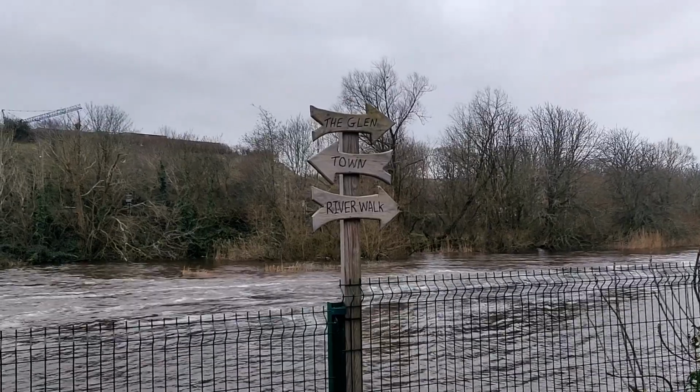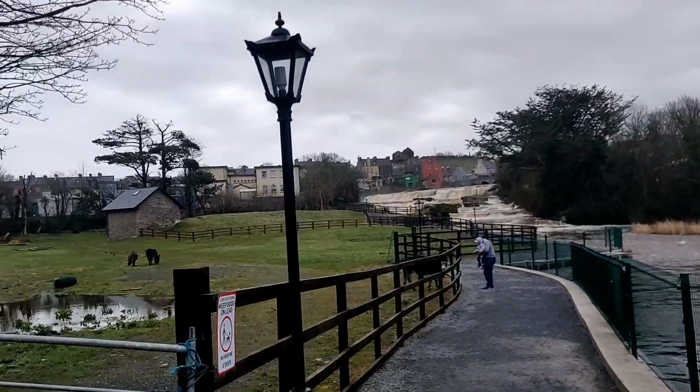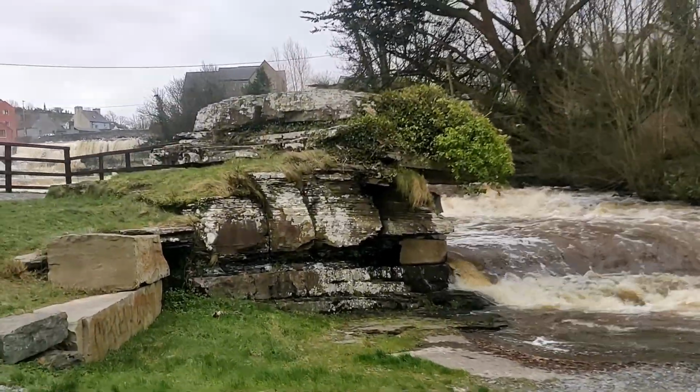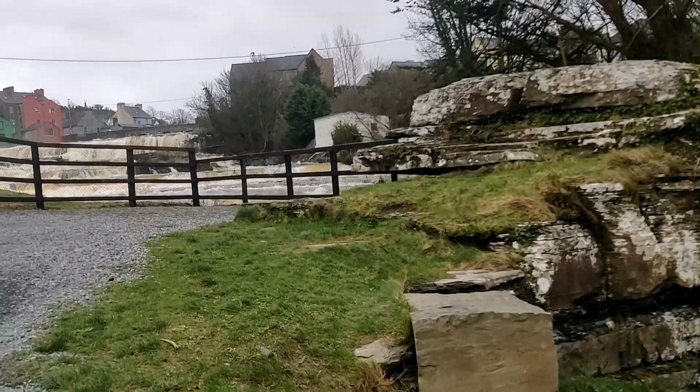On the grounds of the hotel, you're going to have the river walk and the waterfall walk. This is part of the hotel, and it's quite a long walk, but I'm going to just let these videos speak for themselves, because it really is absolutely gorgeous.